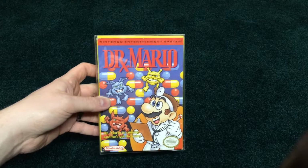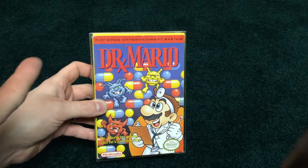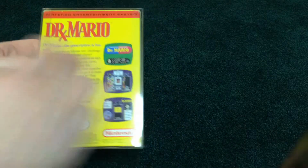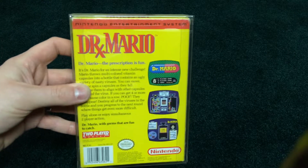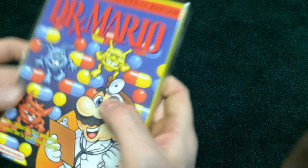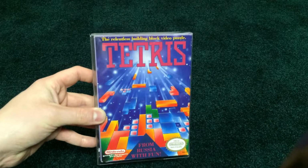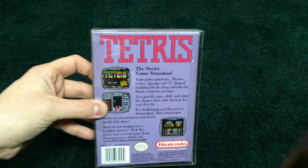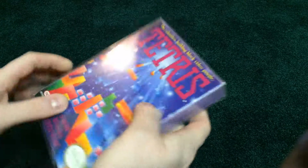So the actual Nintendo made games that I have. First of all, Dr. Mario. You know, real common. Obviously, everyone knows Dr. Mario. That box is in pretty good shape, though, so hang on to that one. Tetris. Again, everyone knows, everyone has. Real common. Just the regular Nintendo version of Tetris, not Tengen or anything like that.